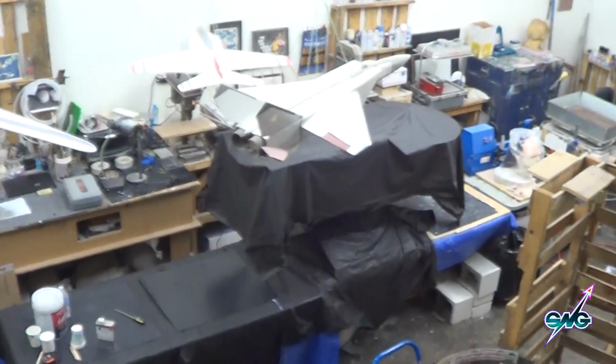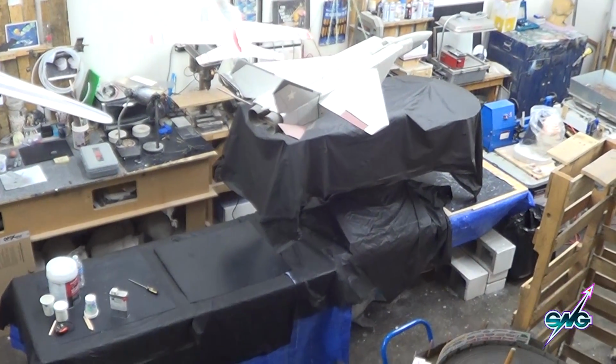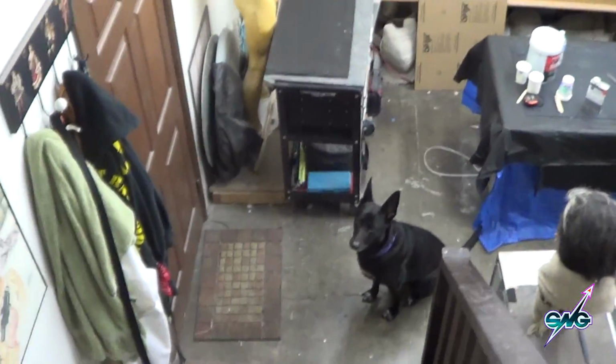No Enterprise, as you can see it's down there underneath the cover waiting for its big unveiling that we're going to have here in signing or christening for the Science Fiction Museum in Washington, D.C. There's Rosie patiently waiting. But let's get on with the show and have some fun.